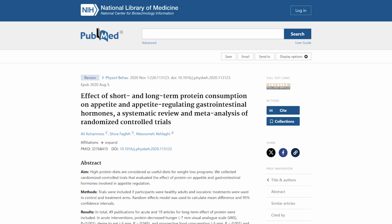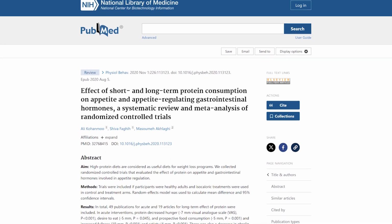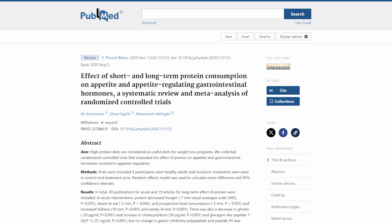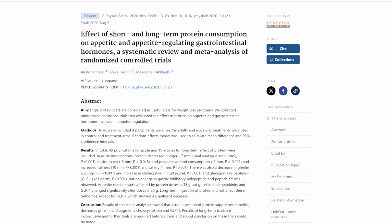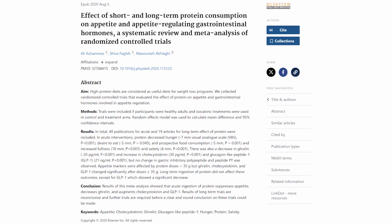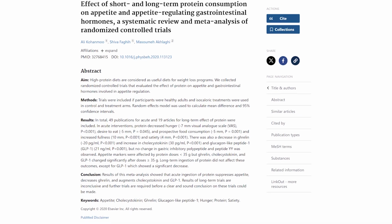So let's dive in. First and foremost, number one, eat more protein. A 2020 systematic review published in the Journal of Physiology and Behavior showed that protein lowers ghrelin, which is going to make you less hungry. Protein also keeps you fuller for longer, and it increases the production of GLP-1.